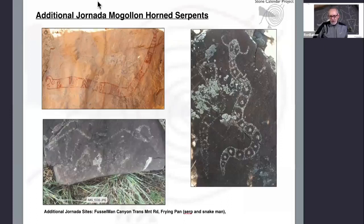Throughout the Jornada, there's a very strong tradition. Most of them are single horned. We find them in petroglyphs. We find them in pictographs. Here's a double horn, and you can see the body accents on it. And there are many sites, Fusilman Canyon, the Trans Mountain Road, Frying Pan, and so on.